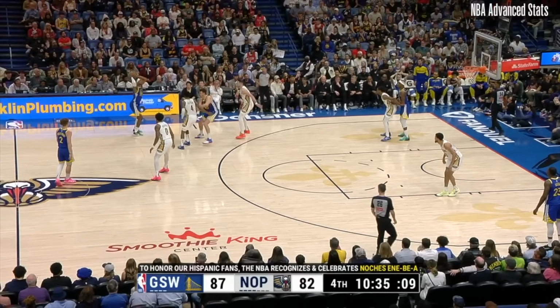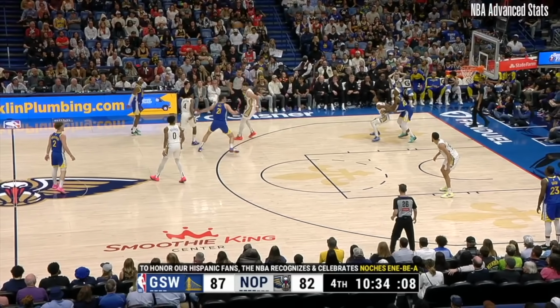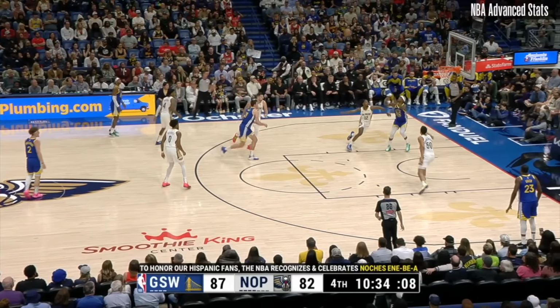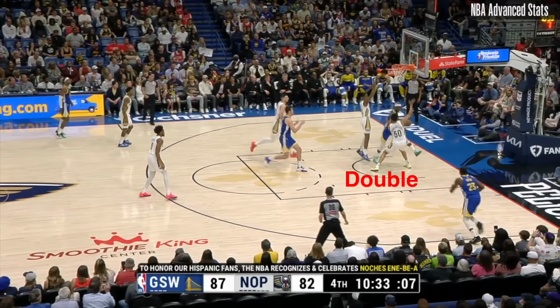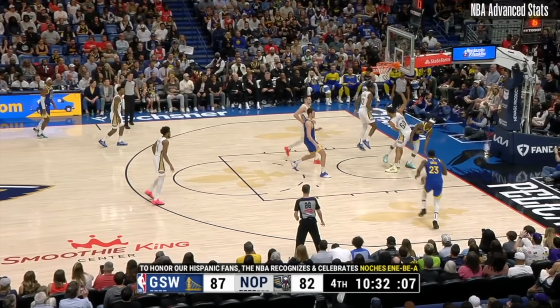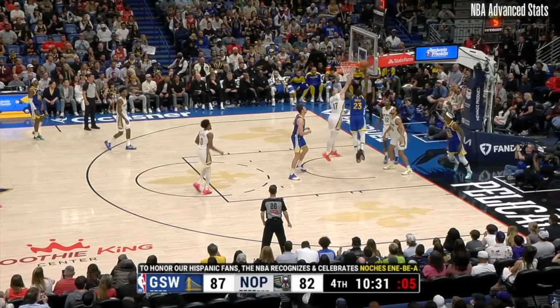Risky pass here by Buddy, but with these entry passes, Jimmy Butler always does a great job of using his hands and shoving his man at the same time the pass gets released, creating much more space and then using his athleticism to catch a double team behind the defense. Draymond does not settle for a 3 and cuts to the basket, and Butler gets the easy assist.